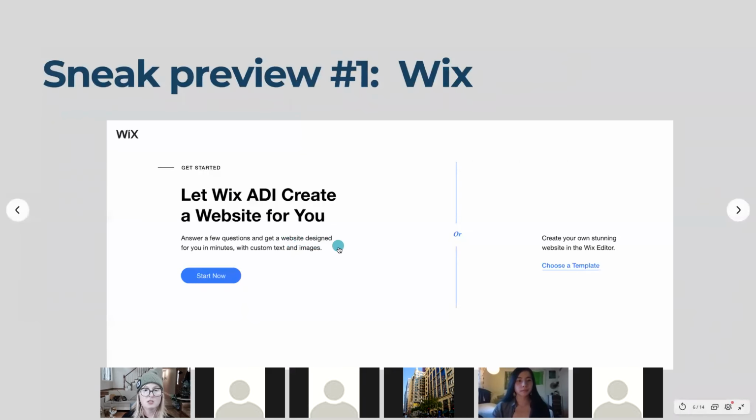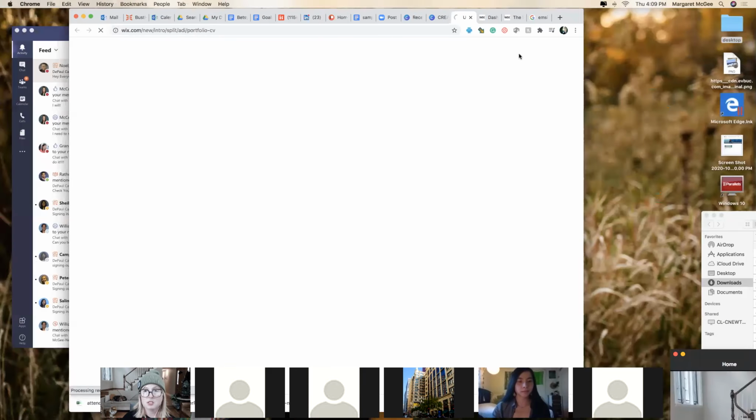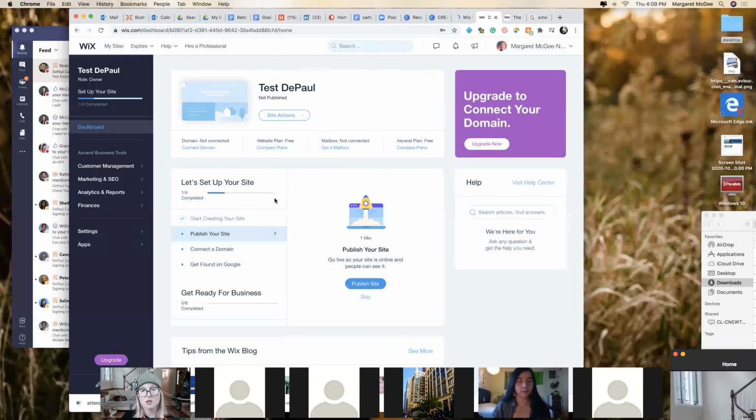So let's get into a sneak preview of Wix. This is what Wix looks like when you dip into it. I'm gonna go into the dashboard just to show you what I mean by WYSIWYG.